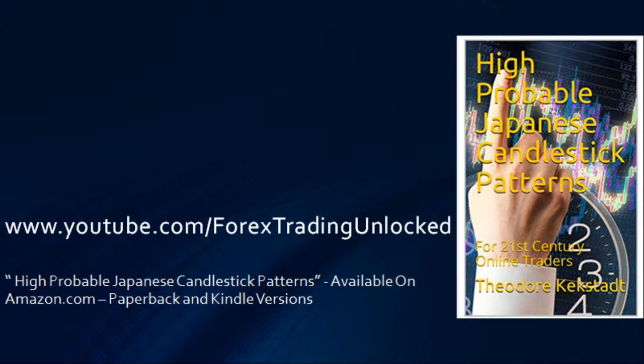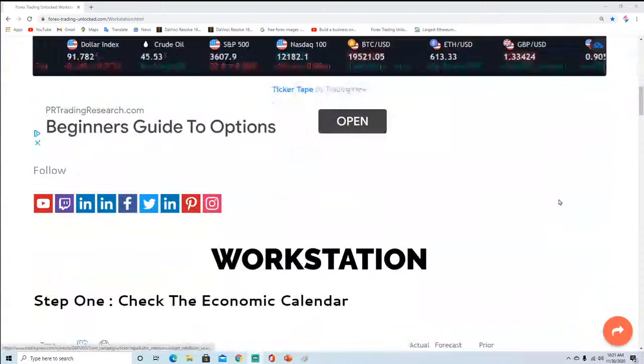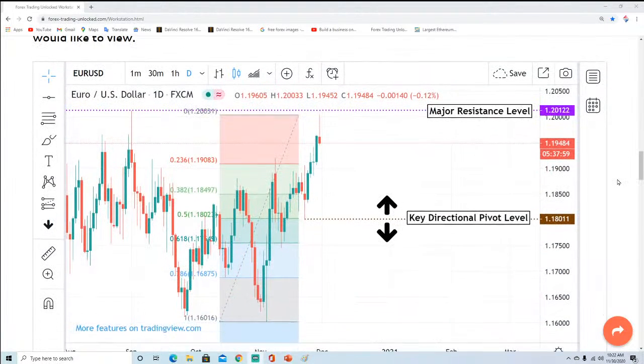And with that, let's get to our live action screen. So we have the Forex-Trading-Unlocked.com website already pulled up. We have our workstation page, which we got to from our navigation bar. We're going to skip past the economic numbers.